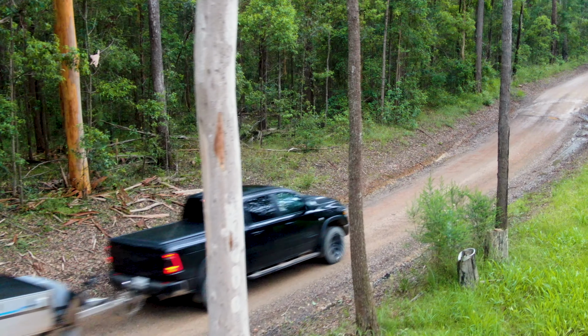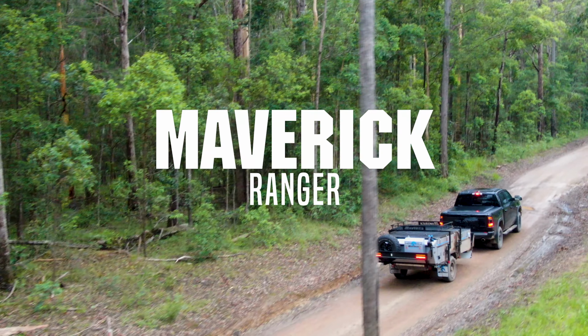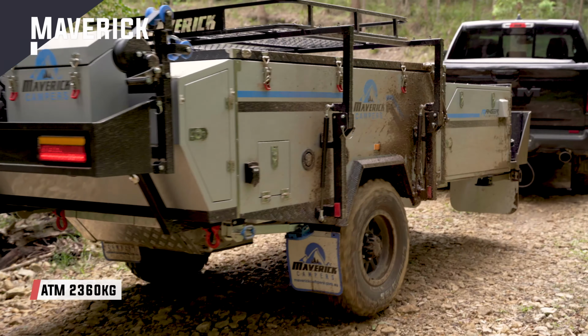Welcome to Camper Trailer of the Year 2021, brought to you by the power of Red Arc. Today we are looking at the Maverick Ranger, an affordable forward fold camper all the way from South Australia.